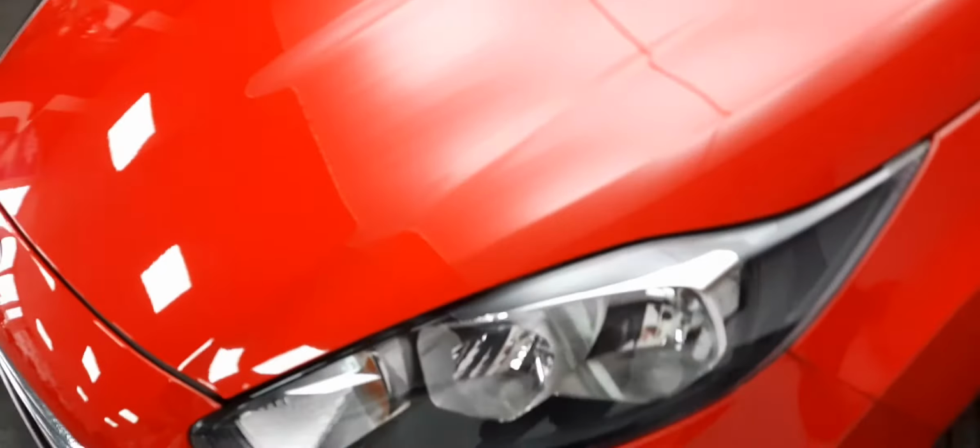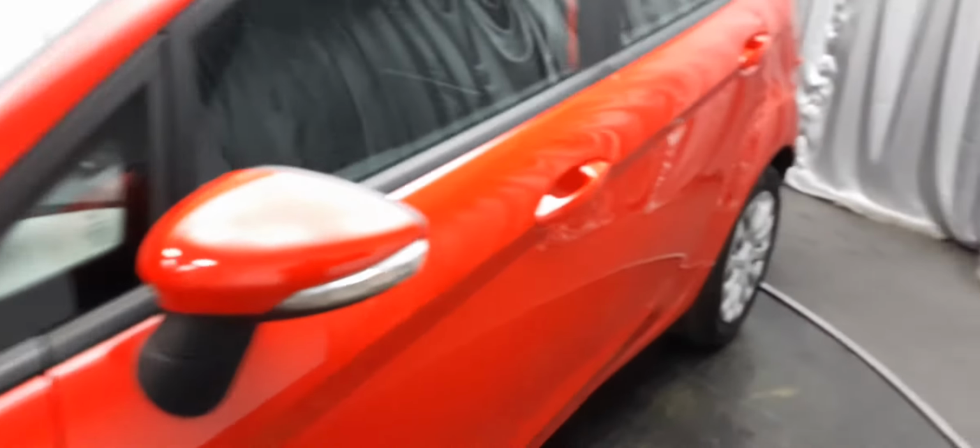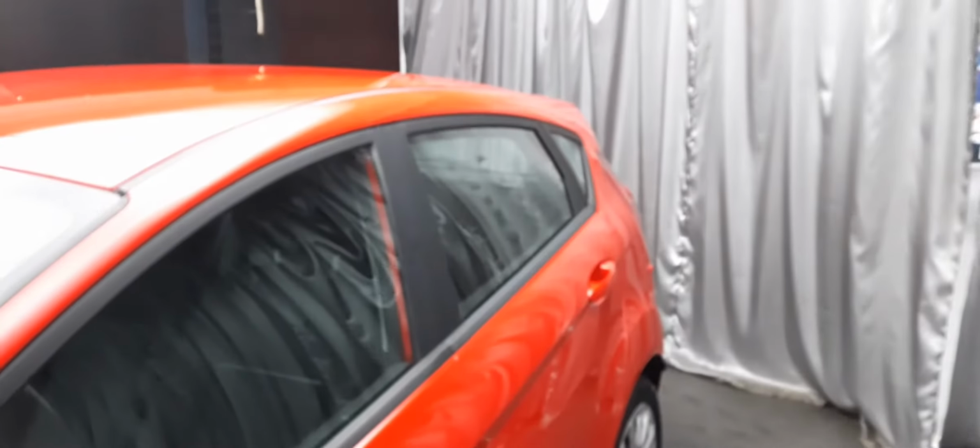Now you can see on our big windscreen there are no chips, no scratches, nothing, no cobwebs. This vehicle is fresh in stock, fresher than a pumpkin from the patch, as I would say in these Halloween times. We've got our tinted glass in the rear, and beautiful straight lines all the way up and down. Beautiful red panels all the way, practically flawless.